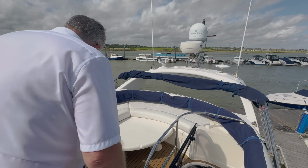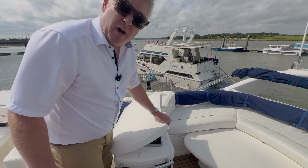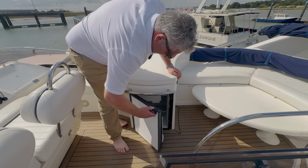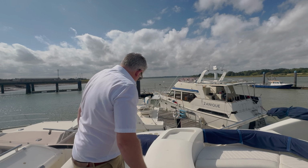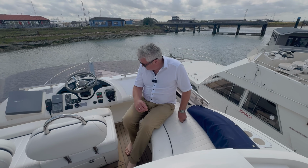Then if we just walk here, we've got a little barbecue, which is actually the same size as the barbecues on the bigger boats. And we've got some lighting here, and we've got a fridge at the end. Thank God, it hasn't got an ice maker. We've got some further seating here. This turns into a sunbed like this, son.